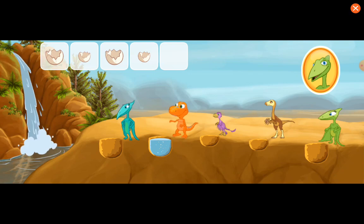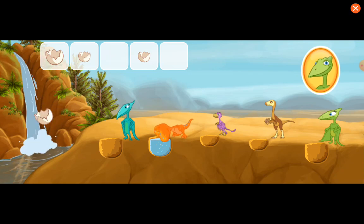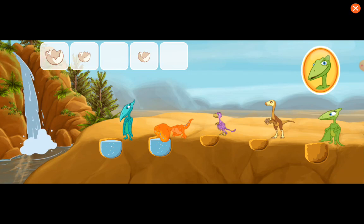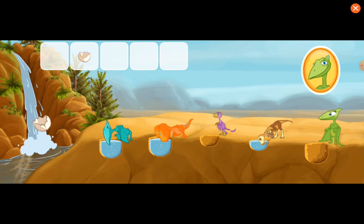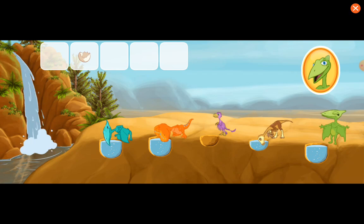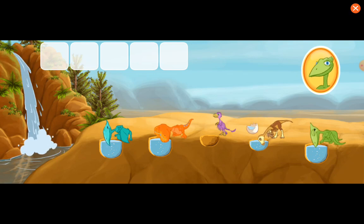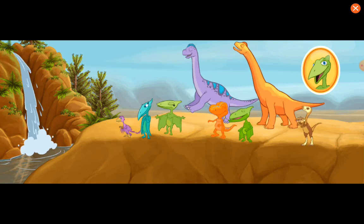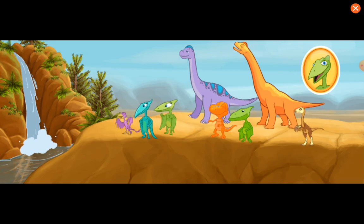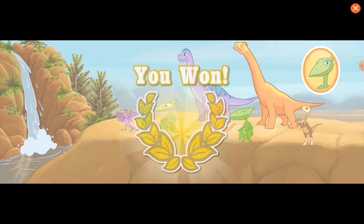That egg held the right amount of water to fill that hole. Great job! Those thirsty dinosaurs got plenty of water! On with the games!